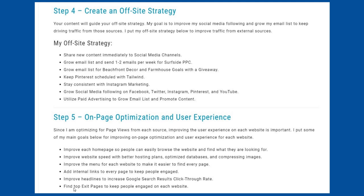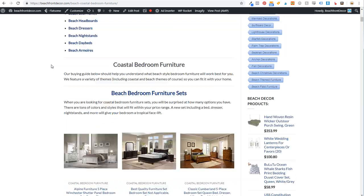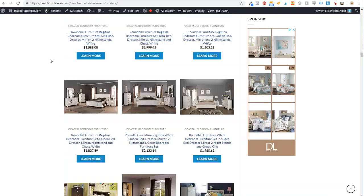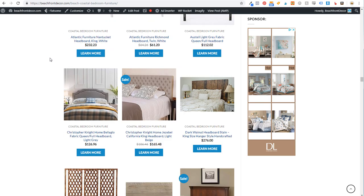And finding some of the top exit pages through Google Analytics so I can find areas where people are dropping off of my websites. So I'm going to come over here real quick. So let's just say I put together this piece of content, beach bedroom furniture and coastal bedroom furniture. So I have a really long list of products for sale, all the different things that you would find in a bedroom. So bedroom sets, different beds, headboards. So all these different things.